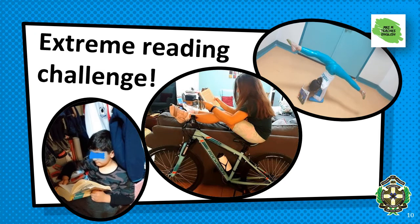For fun, you can challenge your students to post photographs of themselves reading in unusual situations. This extreme reading challenge is just for fun, as the emphasis is on the picture, not the novel content.